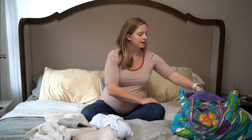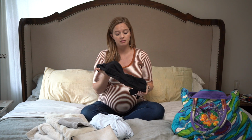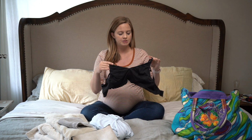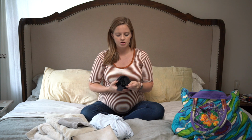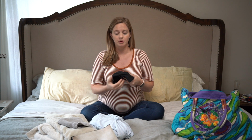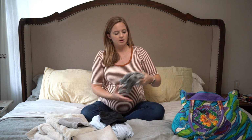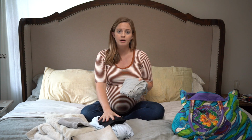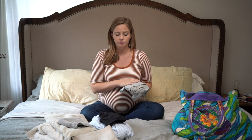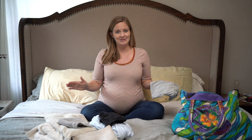So I've got my blue robe, and then next I have the clothes I'm planning on wearing afterwards, also at the hospital. So I've got a black nursing bra that I've had since last time. It's just a really, really soft, comfortable bra, there's no underwire or anything. I've also got a gray nursing cami tank top. I'm not even sure I'm gonna wanna wear a bra. I might just wanna wear this. It might be more comfortable. I'm all about the comfort. I'm not worried about how cute I'm gonna look.